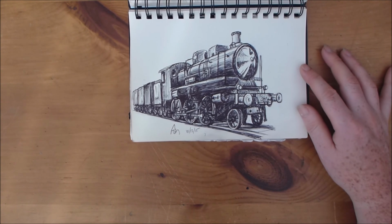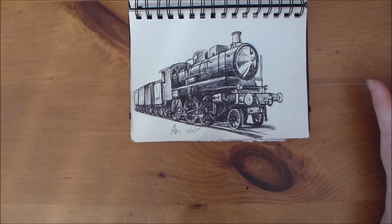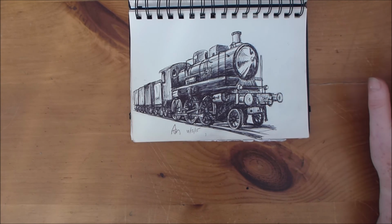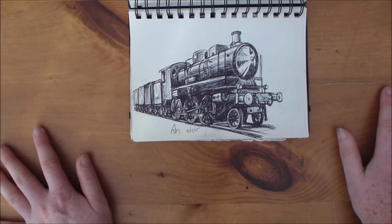And here's an example of when cheap stuff works well. This is just a biro drawing. I think I drew a pencil outline first, but then after that, just biro. And I like the boldness of pen drawings, particularly biro. It's really good for making strong lines. And I love perspectives and vanishing points, and that's something I really did keep after graphics at school, the art of vanishing points, I suppose.